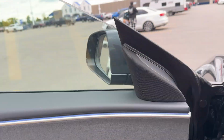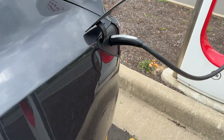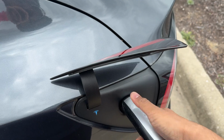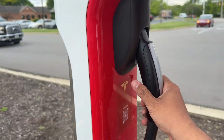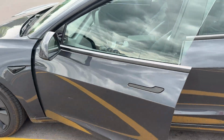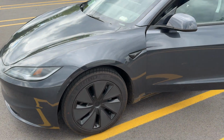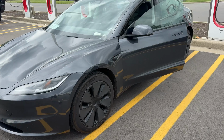Now let me unlock the port. Put it back. We are ready to roll.